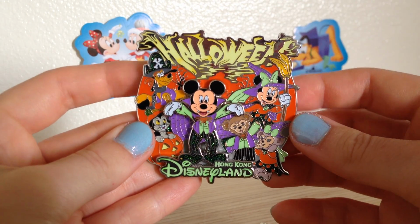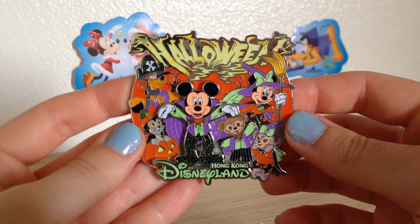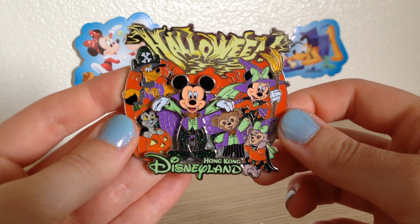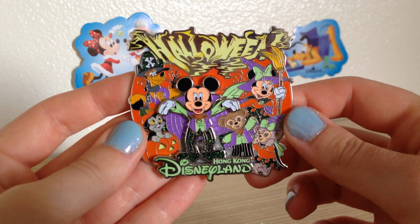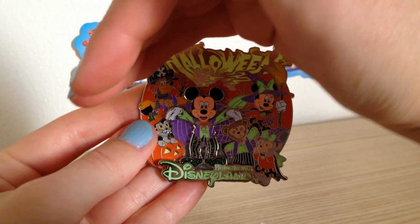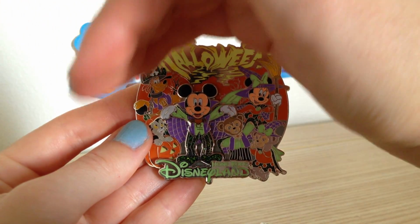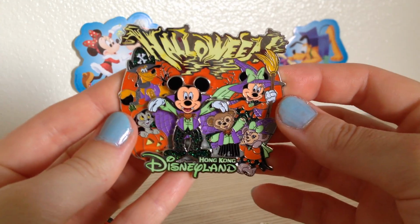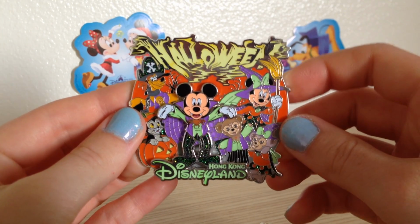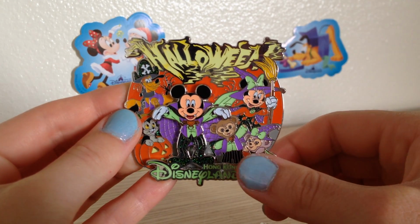And so this is LE 500 Magical Access Exclusive, which is Hong Kong's equivalent of an annual pass. And so I was really happy when I saw this pop up on eBay for a great price. And then it also has the same kind of glow-in-the-dark elements there. So this is by far definitely my favorite Halloween pin, and the one that I had been most hoping to find. So moving on to my Christmas pins.